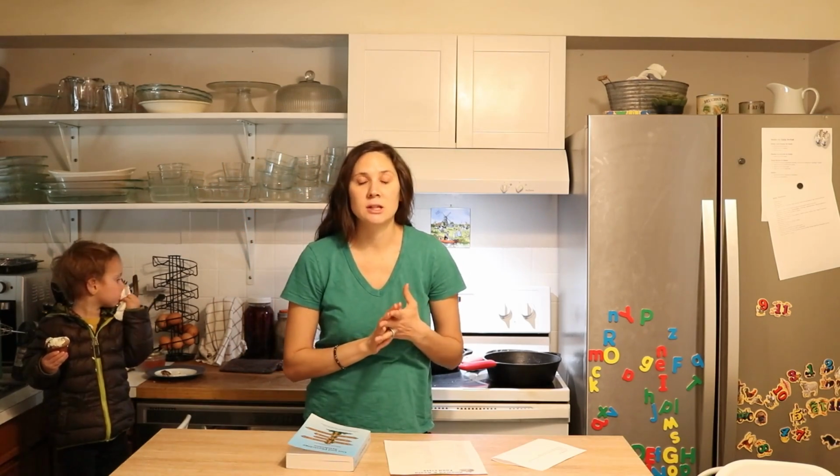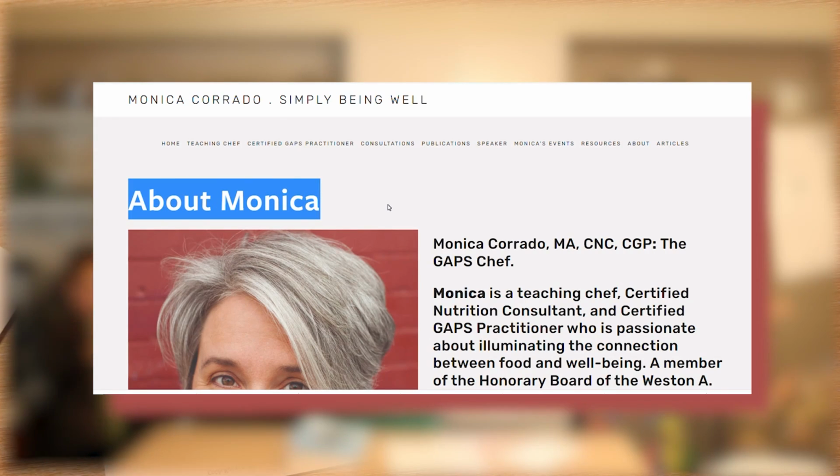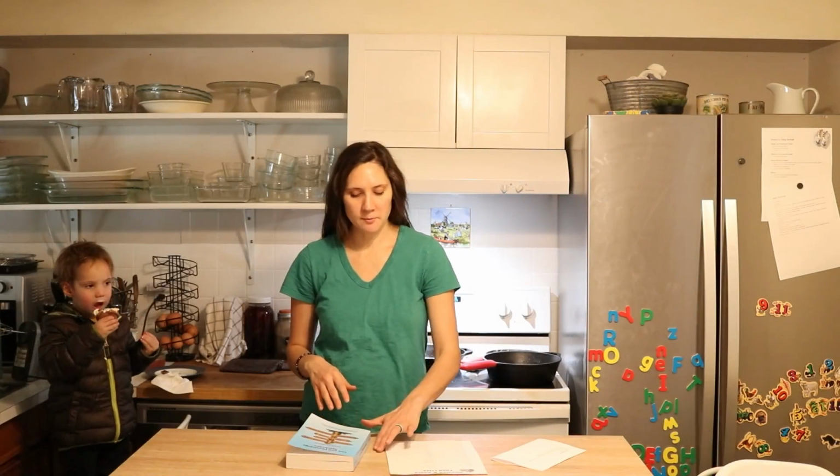I got that really handy visual from the GAPS chef, Monica Corrado. She likes to talk about it as her stair step method, where you introduce something, you wait there for a few days, increase it a little bit, wait there for a few days. It's a really nice thing to keep in mind of how you introduce a new food on GAPS. You always introduce 1 food at a time, and then you can pay attention when you are introducing nightshades to see if you get any of those symptoms like joint pain. And then if you don't, then fine, you should be okay with them.